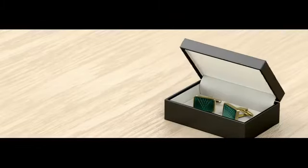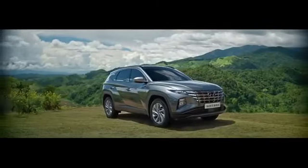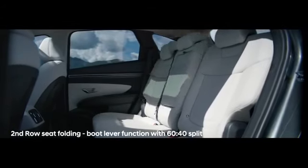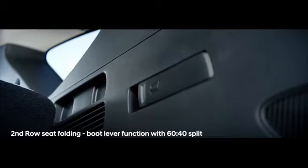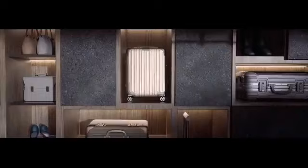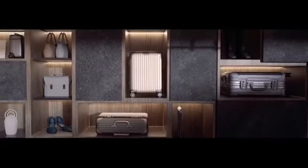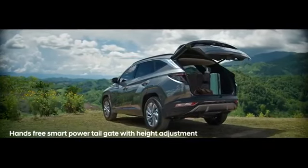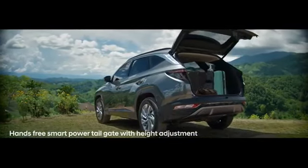Along with luxurious space for people, the all-new Hyundai TUCSON offers ample space for luggage, which can be further expanded. Too much in your hands? The hands-free smart power tailgate with height adjustment gives you easy access to the boot.